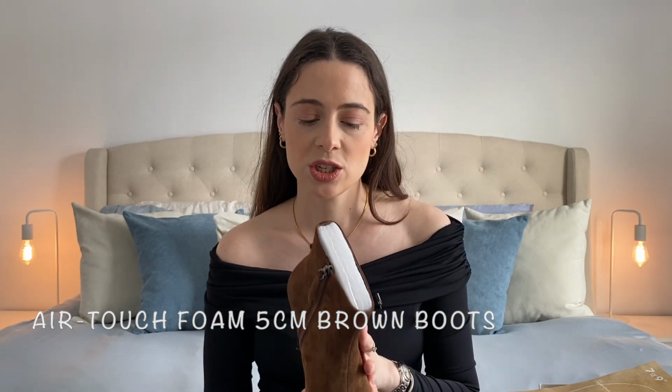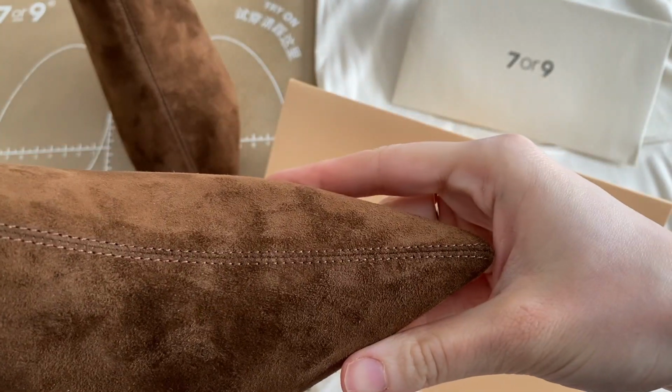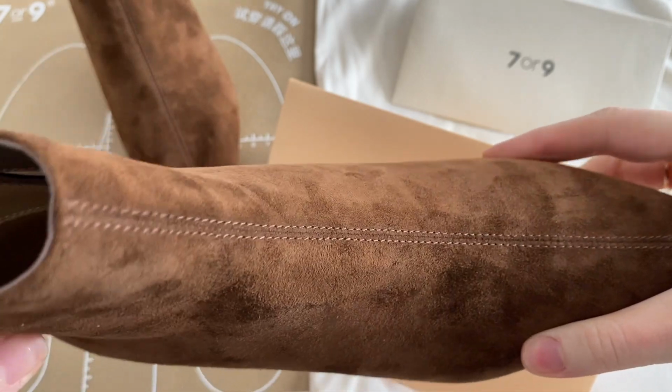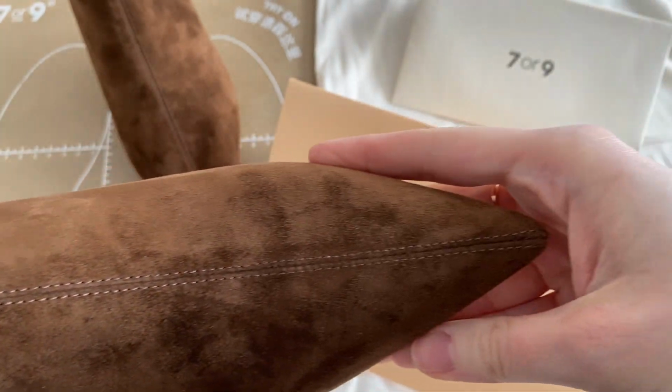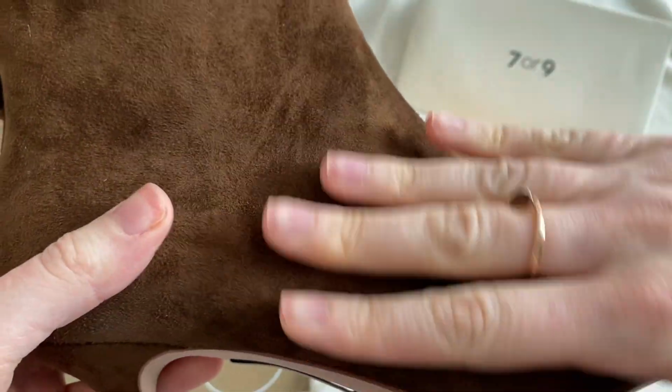It's basically just in brown leather or caramel leather. They call it maple, I believe, on their website. As you can see, what's very cool about them is that there's just a seam in the middle, which is just a little subtle detail, but still will make a difference. It will enhance the look.